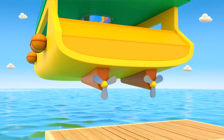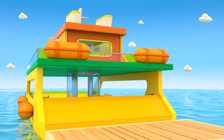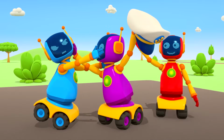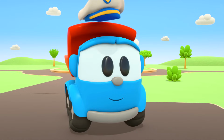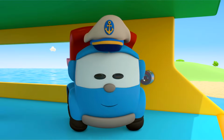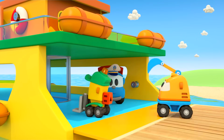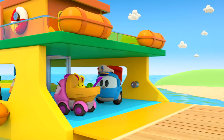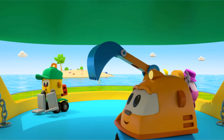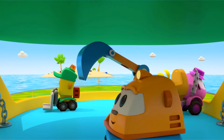The ferry is ready. Time to launch it into the water. Cars, get on board. The robots can't decide who will wear the captain's cap. So Leo will be the captain. Everyone, on board. Look, Lea has a load of toys in her container. The cars have got on board the ferry and are waiting for it to set sail.